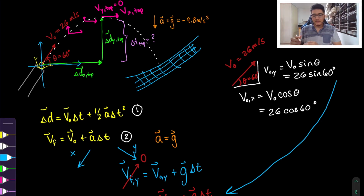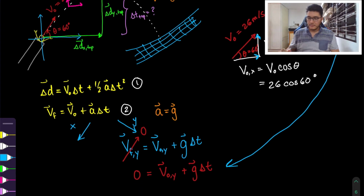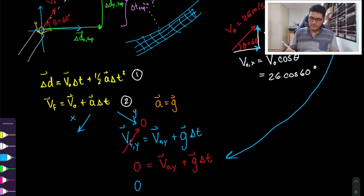And if we look at this, vertically the velocity component points up, and horizontally it points to the right. So if you recall, whenever a vector points up, we're going to take it as positive, and whenever the vector points down, we're going to take it as negative. So this would be 0 equals 26 sine 60 minus g delta t. We could call it delta t top, right? Because that was the time to reach the top.